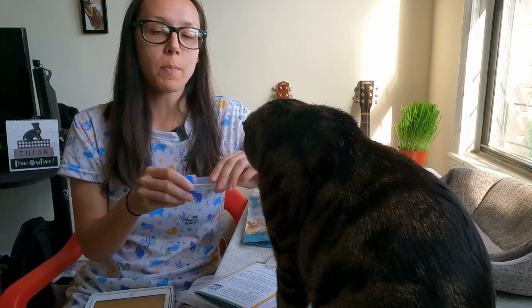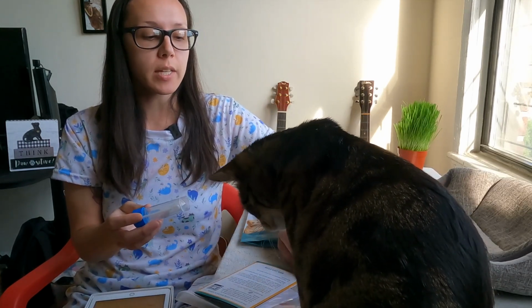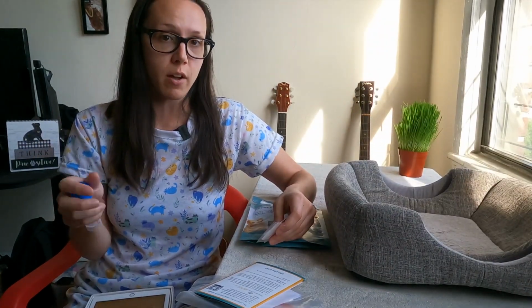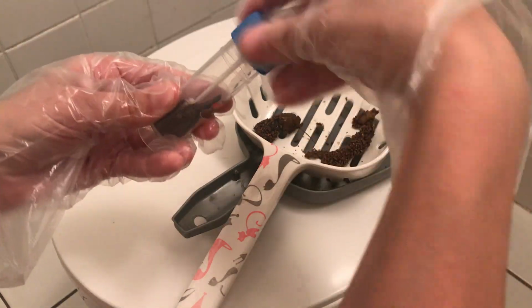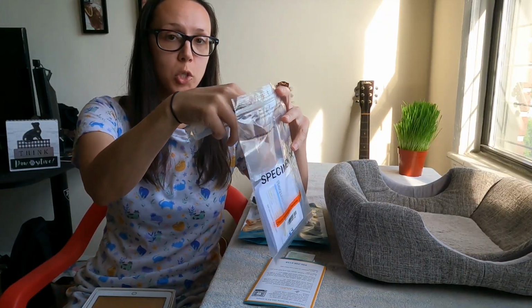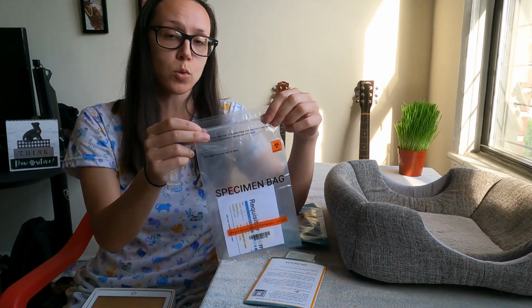So they say that you need about 1 gram, which is about the size of a grape or a sugar cube. So basically I wait for Jericho to go and I have the litter scoop ready. So I scoop it right after he goes before he covers it up. That way there's no litter on it. And I do my best to get the litter off and then use this scooper to collect the sample and put it in this lid, seal it up nice and tight, and then put it in this specimen bag and make sure the requisition form is in the envelope in the back, and then seal it up, and this goes in the refrigerator until you're ready to send the sample.